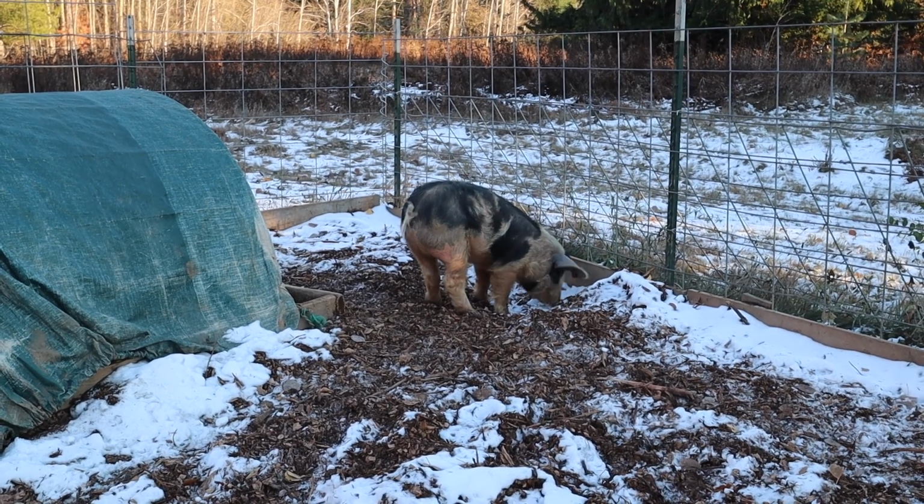So I'm trying to think, what is the moral of this story? I don't know if there is one, other than the old saying, if you have livestock, you're going to have dead stock. It just happens.